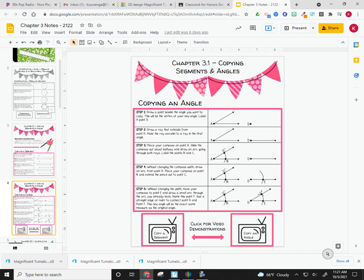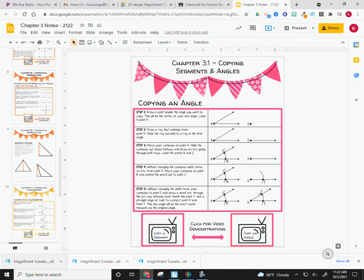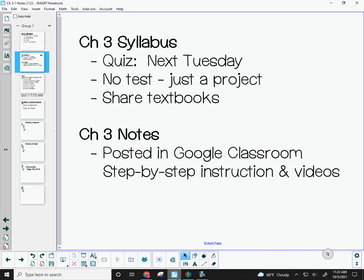Okay, back to the material. On the Google Classroom, I have the notes to the chapter, which give you step-by-step instructions on how to do each construction, and there are links to videos on how to do just that construction. They're really short videos, like a minute long. So the resources are out there. You're welcome to print it if you want to, though I don't know that you really need to. All the constructions that we're going to do are listed there.